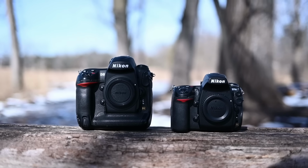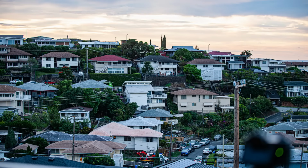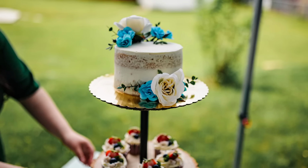But I have brought my D700 with me on more trips, but I do rely on the Nikon D3 for events and weddings a lot more than my Nikon D700. I'm not saying the D700 is not a capable camera, but when you need a faster camera, the D3 is the one to have. So let's get into the Nikon D3's image quality.